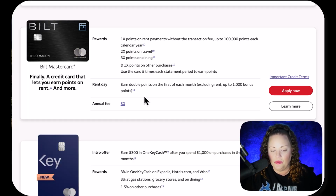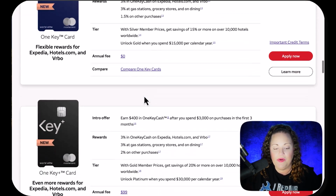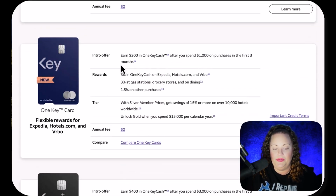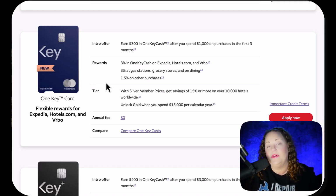There is no annual fee, and honestly, you can actually earn points on a lot of other things as well. Dining and travel and rent. They have other cards with a lot of other offers. You can see they have some really good intro offers for some of their cards, and they have a couple new cards out there right now. The Key card is a new card from Wells Fargo, and anytime you see a new credit product with a bank, you know they're going to be pushing it and giving you a really good welcome offer to bring people in.